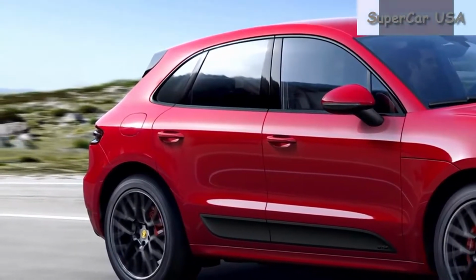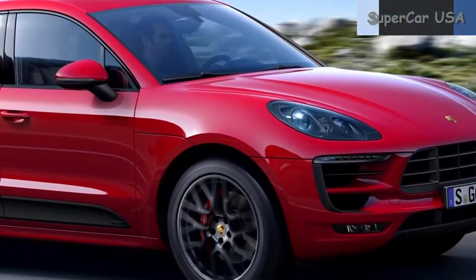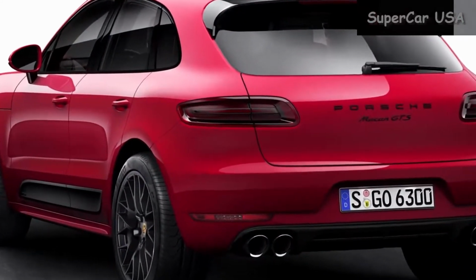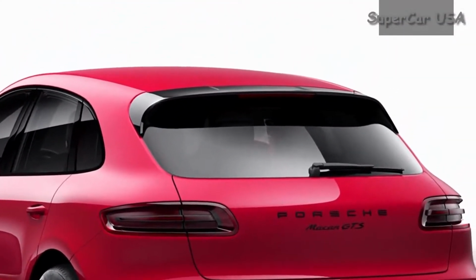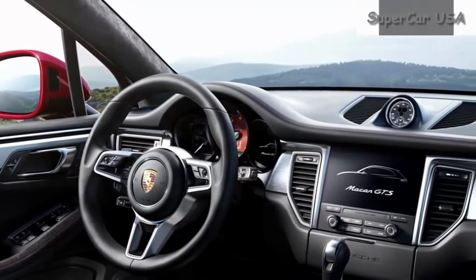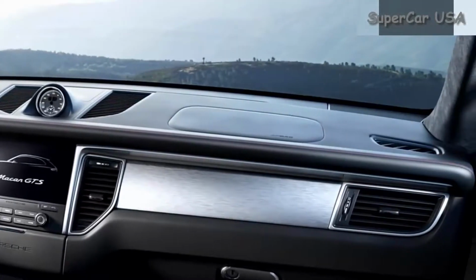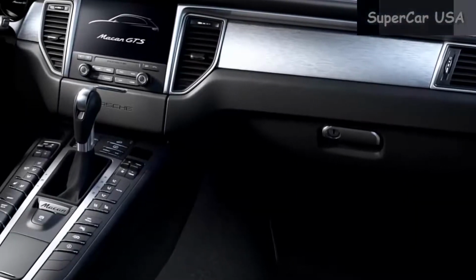It starts with the 3.0-liter twin-turbocharged V6 from the Macan S, which in GTS trim makes 360 horsepower, 20 more than the S, and 369 pound-feet of torque, 30 more than the S, and is tuned to make peak torque available from 1,650 to 4,000 RPM. With that kind of torque, the all-wheel drive system, and the quick-shifting PDK, no wonder it'll do 0 to 62 miles per hour in about 5 seconds, despite a weight just shy of 2 metric tons.